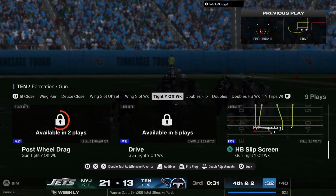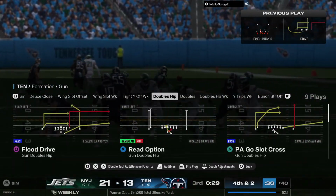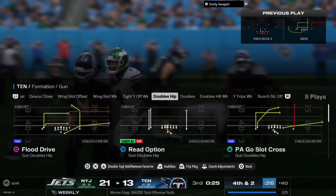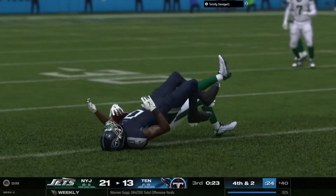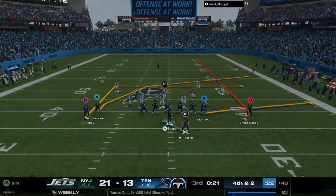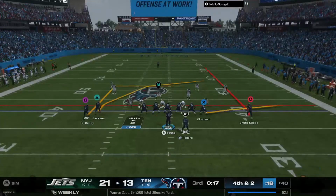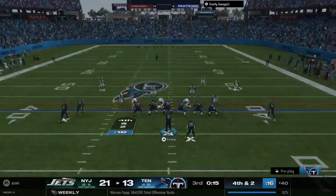I thought they might take a shot down the field, but instead they ran a little drag route there. I think they were hoping he could catch it and run away from the defender. But a really good job keeping the play in front of them, and they force a 4th down. And how about the call here? They need 2 yards in their own territory on 4th down, and they're going to go for it.